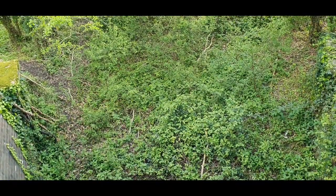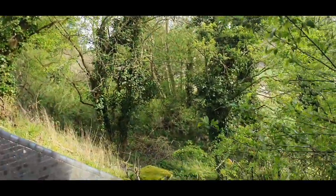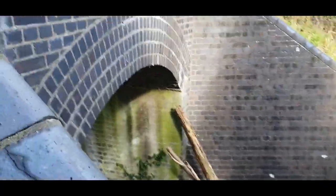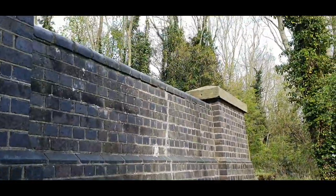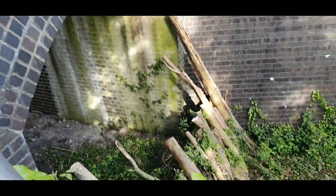Okay, so is there a way I can get down and have a look? Exactly the same way as we did before. So these bridges are very alike, apart from the first one, which was a metal girder bridge. I do not want to stack it here. I know the farmer doesn't want people going through there, does he? Blue engineering brick. Bridge 1328. I don't think he wants people going under there, does he?